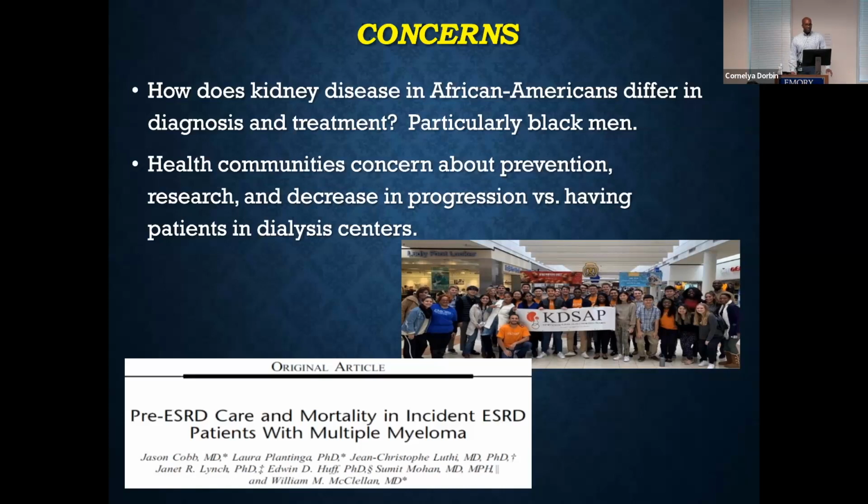Health communities are concerned about prevention, research, and decreasing progression versus having patients in dialysis centers. I hear that term a lot. They say, well, the kidney doctor just drove people to dialysis. I will have to say, I have seen some instances where they treat the number and not the patient. Just because your kidney function is less than 15% does not mean you need to be on dialysis. People come to me sometimes for a second opinion, and we can treat for years by changing meds, changing diet, and following labs before we need to go on dialysis.